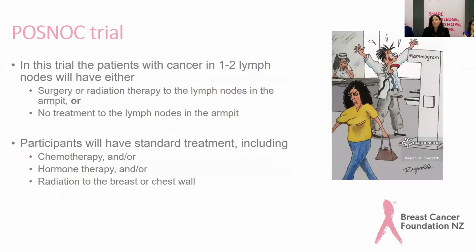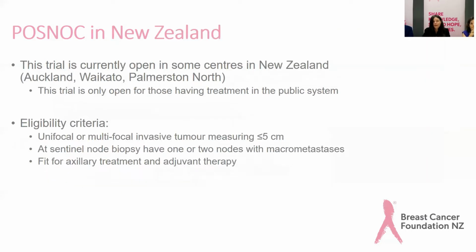So in this trial, the patients with 1 to 2 lymph nodes involved will either be put in a group that has surgery or radiation to the lymph nodes, or no treatment to the lymph nodes. The patients will still get their usual chemotherapy, their hormone treatment and radiation to the breast or chest wall. So this trial is currently open in Auckland, Waikato and Palmerston North.